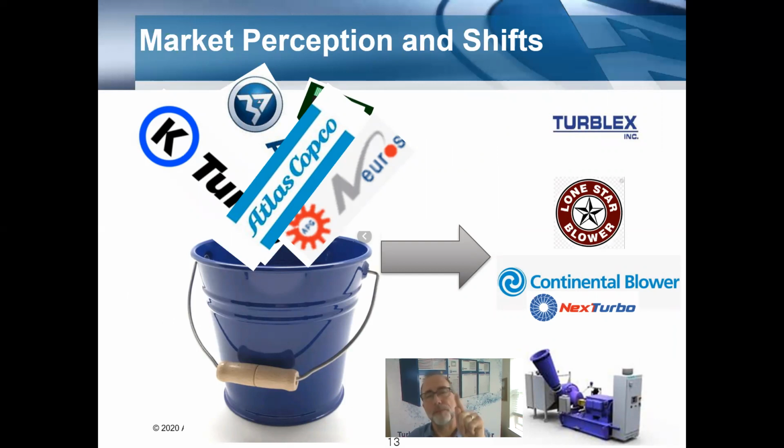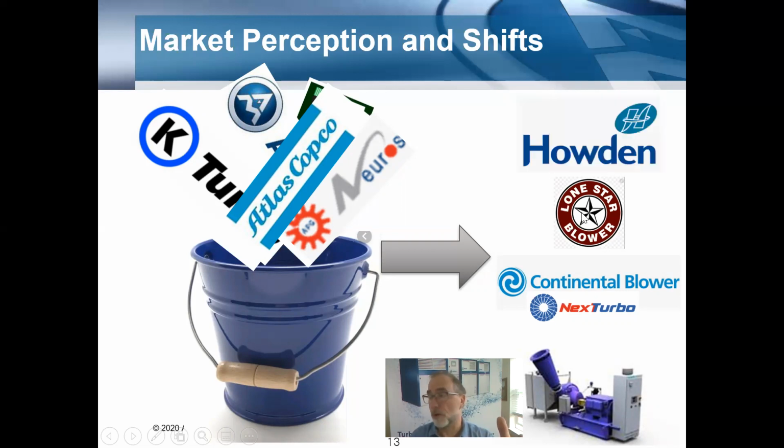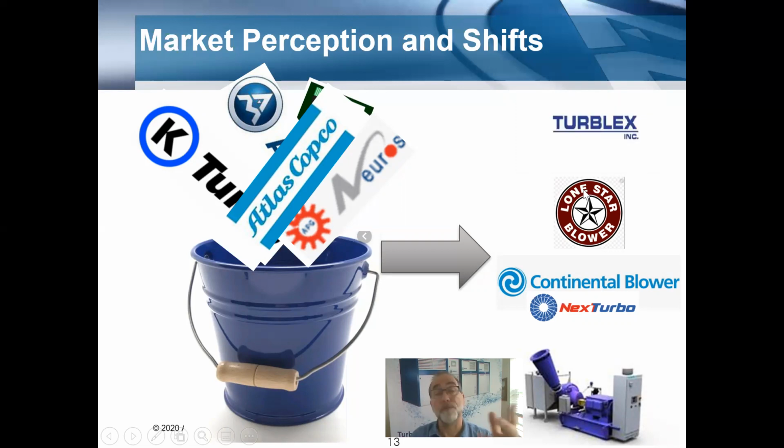Let's go to a brand new, or should I say a brand new old technology, which would be the integral gear turbo, which was basically started, or one of the first ones was a company called Turblex, which you may have heard of. They generally were residing in some of the bigger horsepower markets, and I'll get to that in a second. But since then, they have also had competition from Lone Star. Howden bought Turblex.